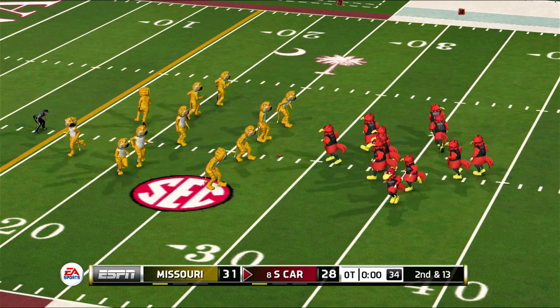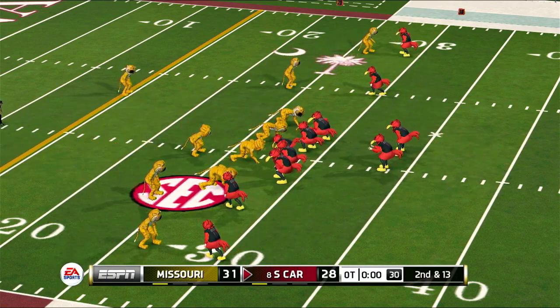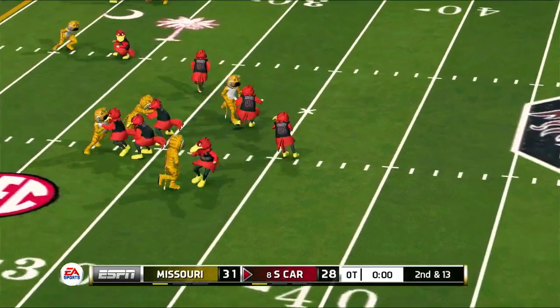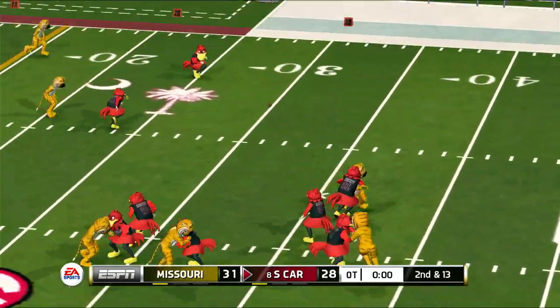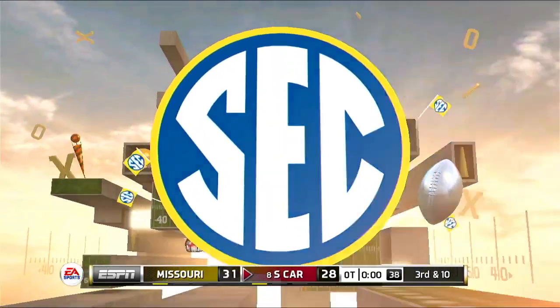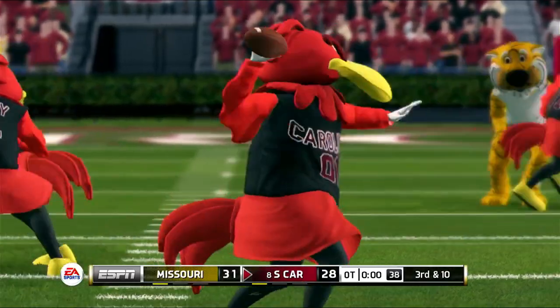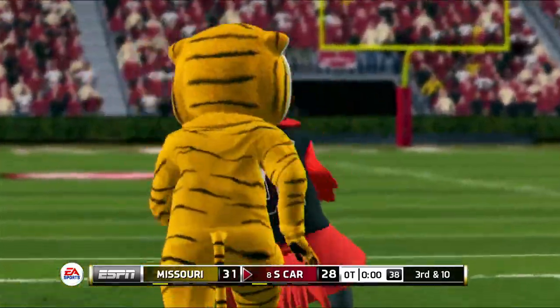Second and 13 coming up here. Ball on the 28. Here's the throw, and I don't think he got anything on that. Number 31 makes the tackle at the 25-yard line. That brings up third and 10.